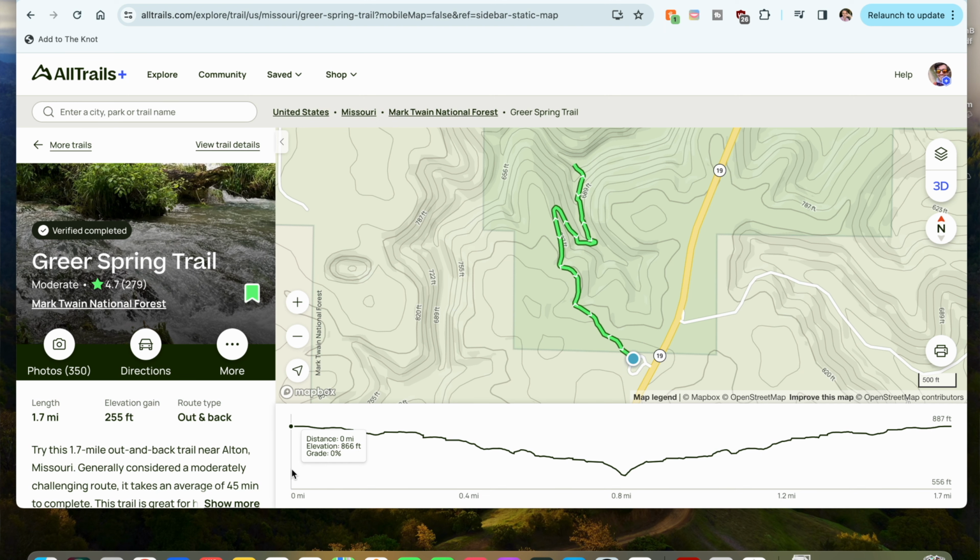Today, I am hiking Greer Spring Trail, which is in the Mark Twain National Forest. It is cold. We are in the single digits, baby. But I'm all layered up and I feel pretty good. I'm also moving, so that always helps.